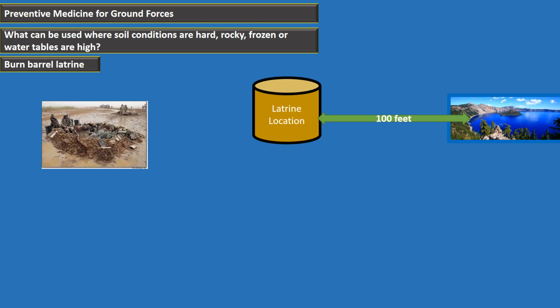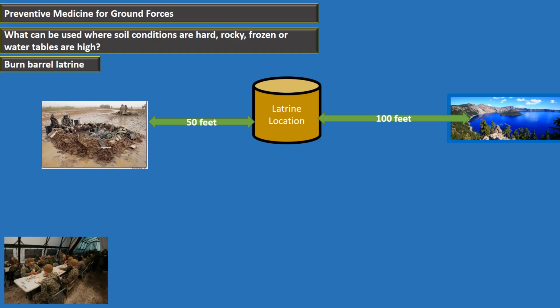How about any kind of berthing? We're going to keep latrines 50 feet from berthing, and when it comes to food service areas, we've got to be 100 yards away. 100 yards.